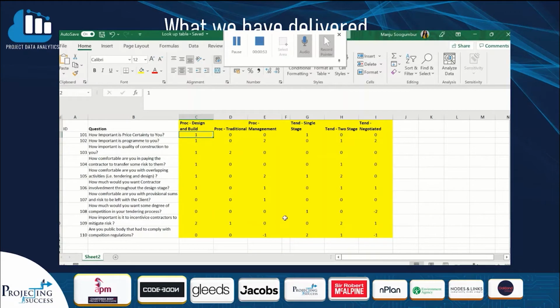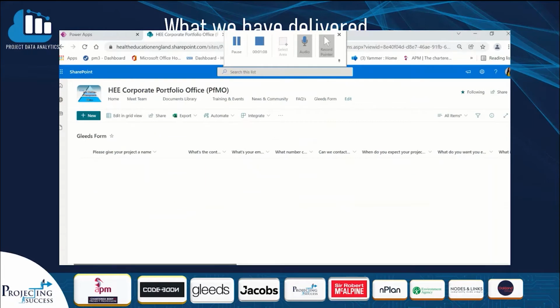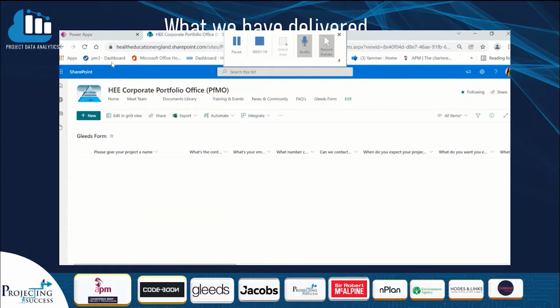These are the weightings given by Gleeds. This produces a total for each of the procurement and tendering options shown in the SharePoint list. Once the client has submitted the form, the SharePoint list is generated. From this, you can see the total of the scores.